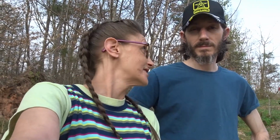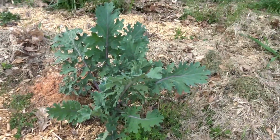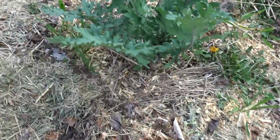But before we leave the garden and go up there and look at the seedlings, I'm going to show you my kale that overwintered. It is a red Russian kale, and it is delicious. We finally had enough to put some in soup, and I love it. It didn't bother my tummy. And so here is the kale that overwintered. It is beautiful. Look at it go now. Isn't it beautiful?